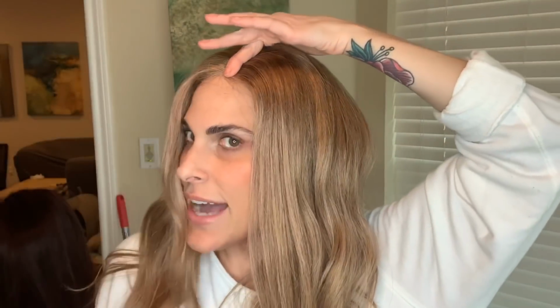And what I do love about a great full lace cap is when the knots and the makeup are done correctly, there is no transition line and it lays completely flat. So you don't have to worry about, I mean, I can go like this and it's completely flat. And then you don't have to worry about that transition line. So it's super natural looking if done correctly.